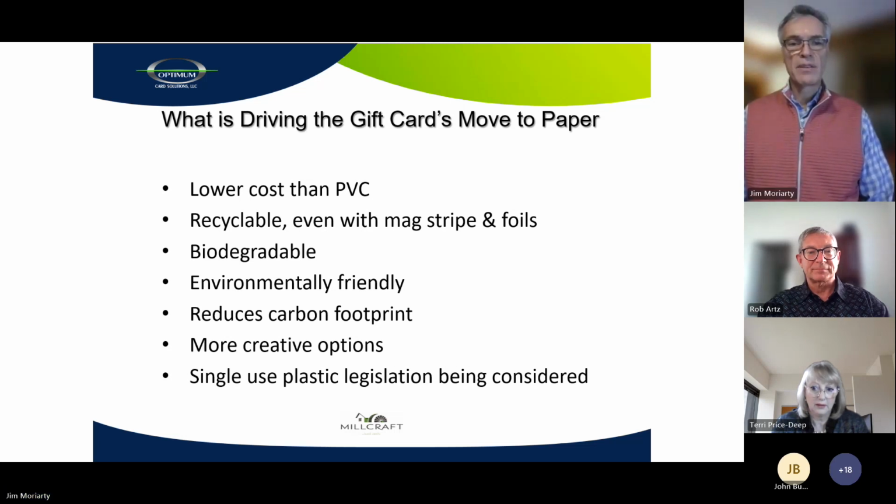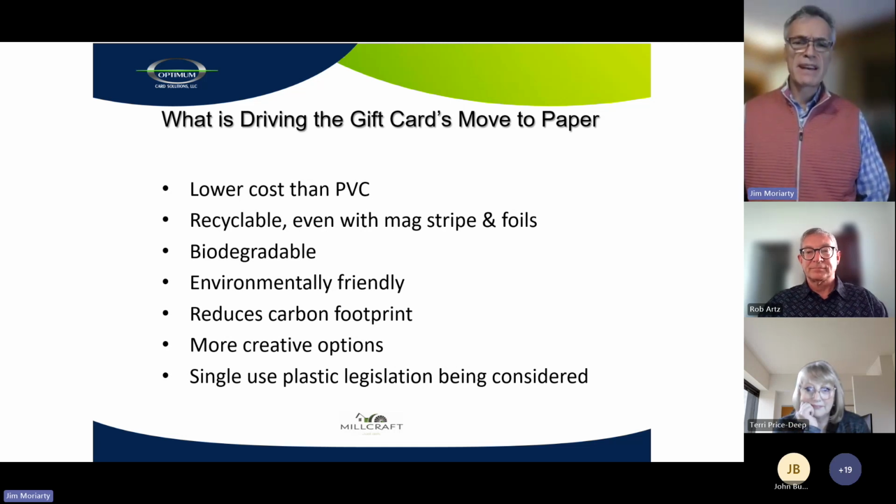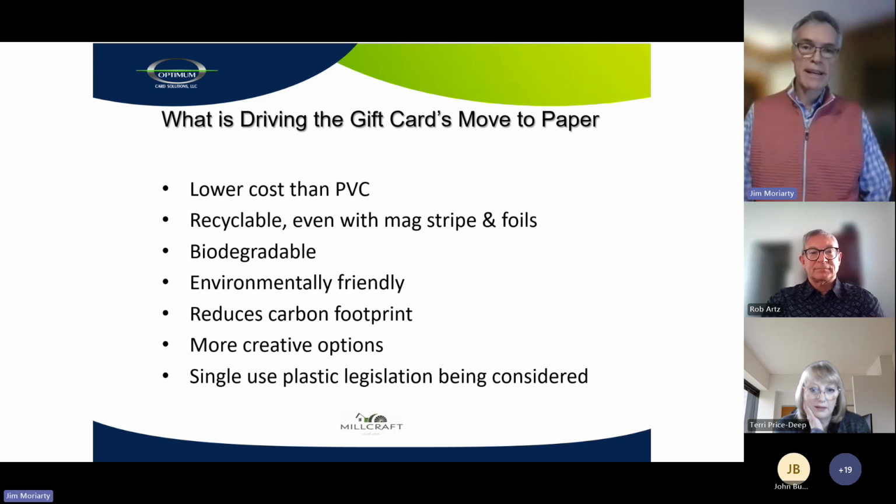And most recently in 2022, it was formally announced, and we had third-party data backing this up, that the recyclability of the paper gift card is intact even with a mag stripe and foils. There was a lot of misinformation about that for many years, and as an industry we finally have brought a lot of clarity to that, and we've been very vocal about getting that message out.